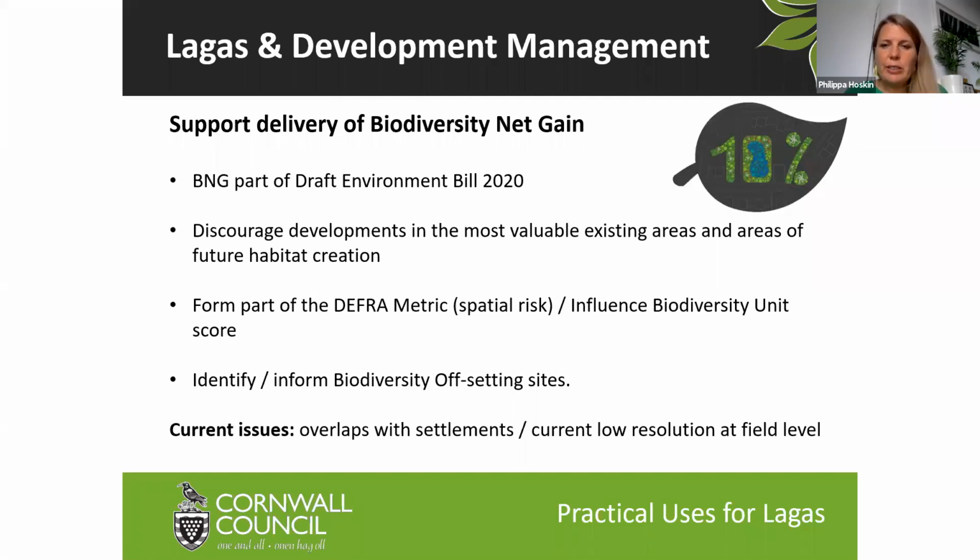We're already using it within the biodiversity net gain calculator that has to be completed as part of this process. There's a weighting in there relating to spatial location, and LAGAS is already used as part of that weighting in our planning system.